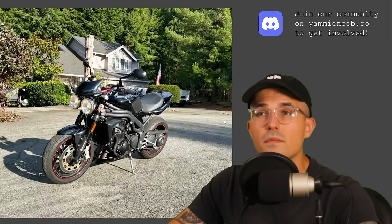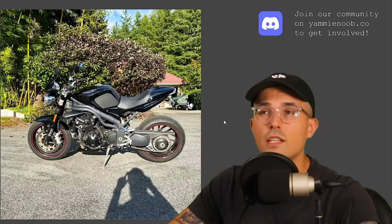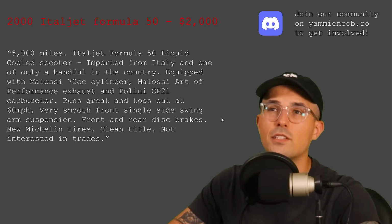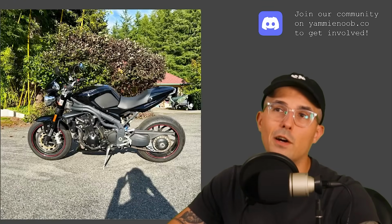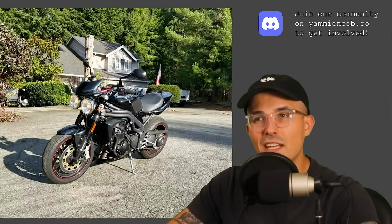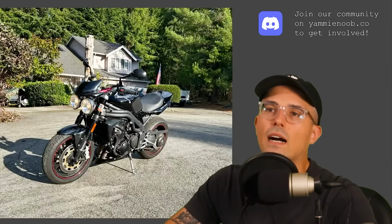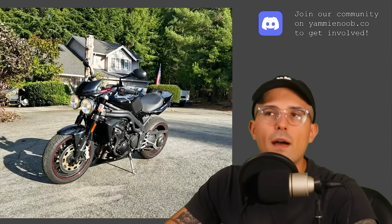For $5,500, I mean, fair-ish. It's on newer tires. It looks really cool. It's got a classic aesthetic to it. I'm a big fan of the classic Triumph lettering on the black tank there. Just looks really nice. And I don't know, I think I could do it. $5,500 is pretty decent. You always want to talk him down a little bit, maybe $5,000 out the door.